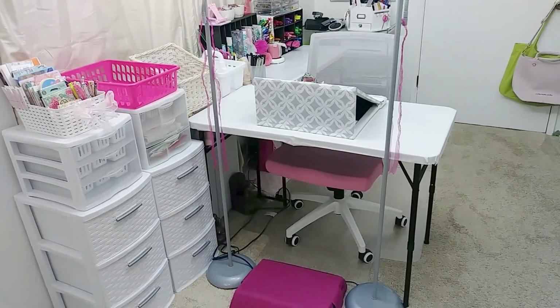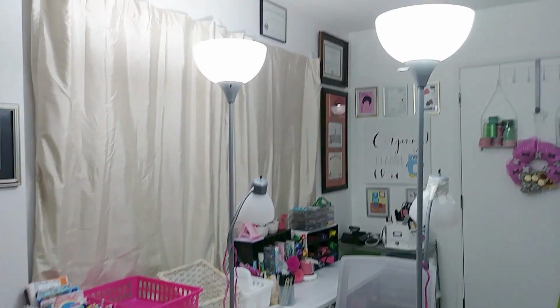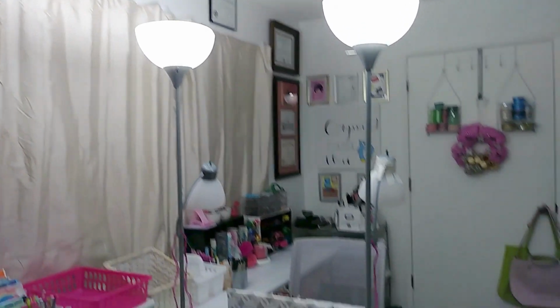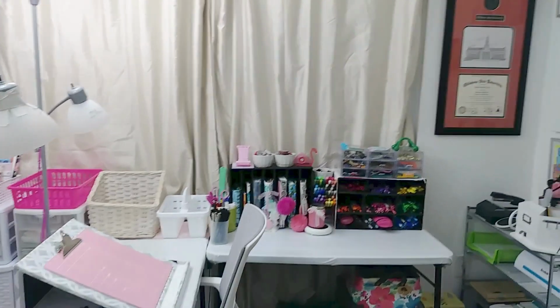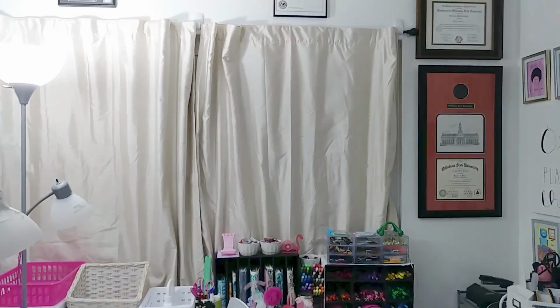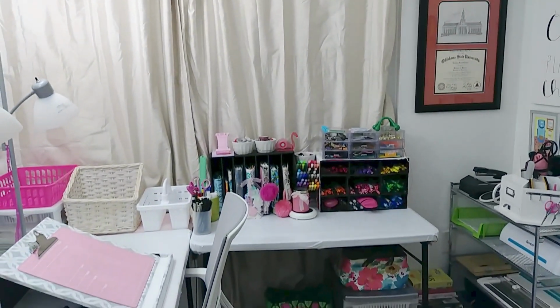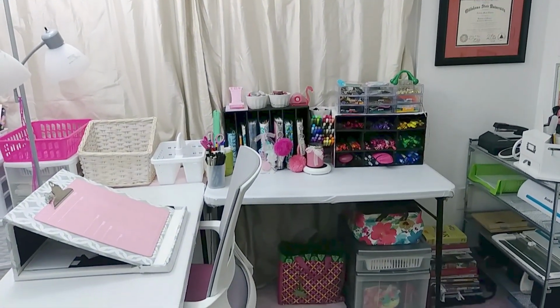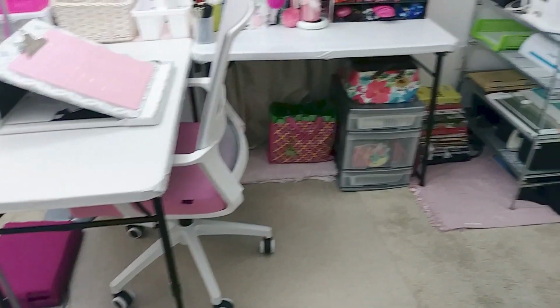Okay, everyone, this is how my desk area looks now. I am so happy with how I have reorganized it and cleaned it up quite a bit. It just looks so clean. I mean, it was a really clean space before, but it just looks so much cleaner, just because I think things that I didn't need over here that really needed to have a different home are now there.